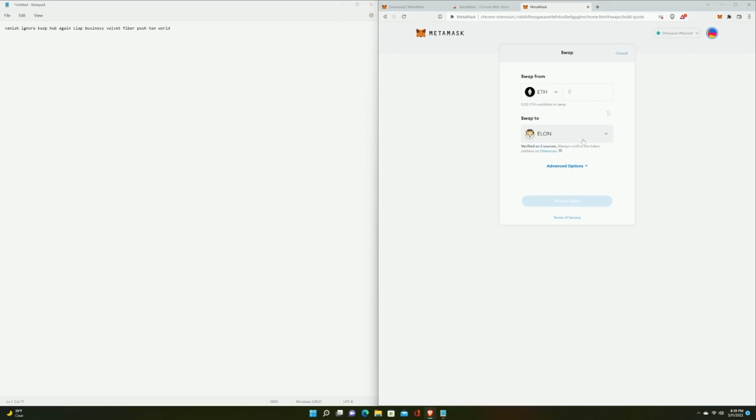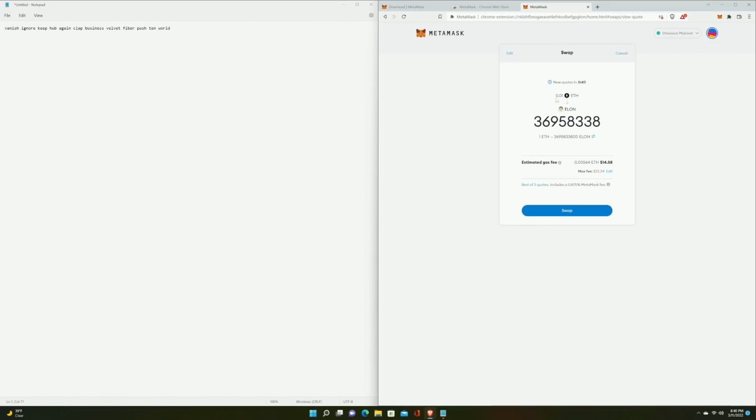And at this point, we can go ahead and type in however much we want here. I'm going to go ahead and do the 0.015. At this point, it'll start fetching quotes, and then it'll give you the quote and basically show you how much in fees you would have to pay. At this point, it's $14, which is quite a lot.